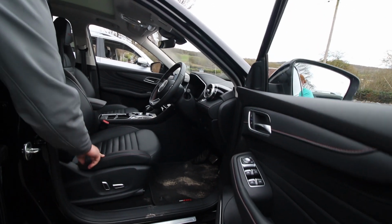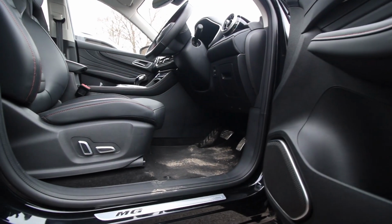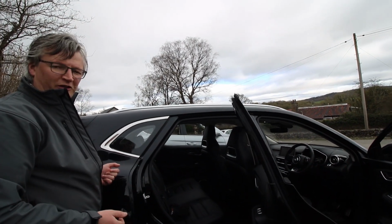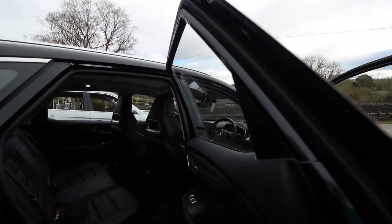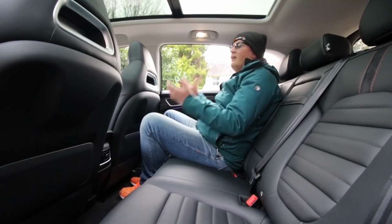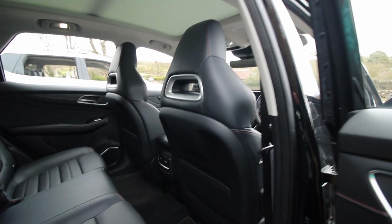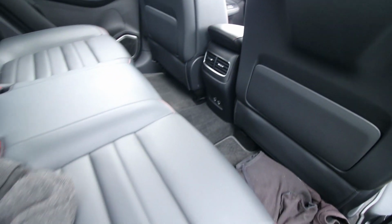Electric seats too. Descent control, but no four-wheel drive. And just look at the space in the rear as well. Considering it's mid-sized, I can fit in there with ease, I really can. And I've got things like USBs as well, a pull-down armrest and all manner of things.